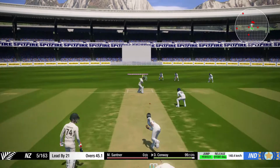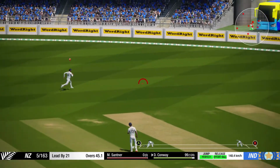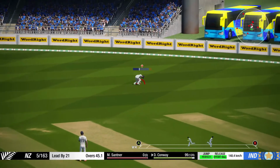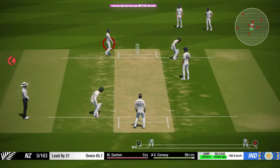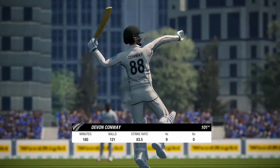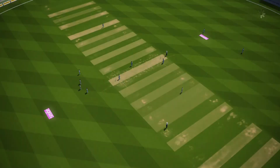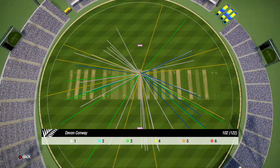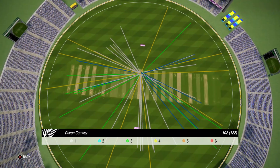Break the partnership. Yep. And Devon Conway with that will reach his 100 runs. So his second century for Devon Conway. What a player he's turned out to be for New Zealand. Wow, brilliance. Absolutely magnificent player. So that's been Devon Conway today. 102 runs off 122 balls.